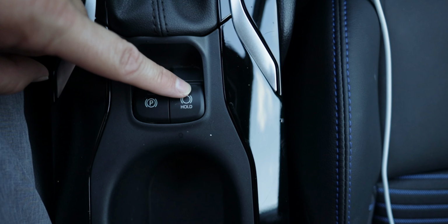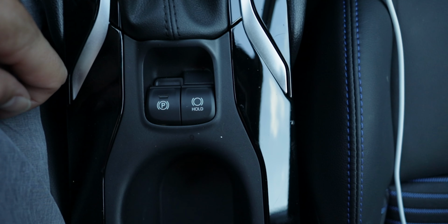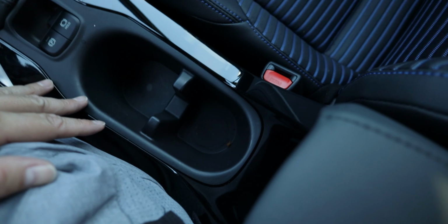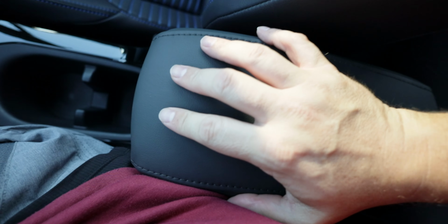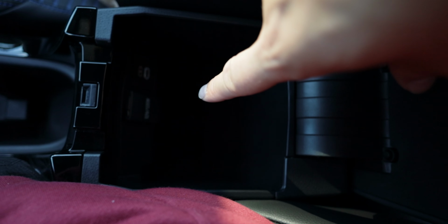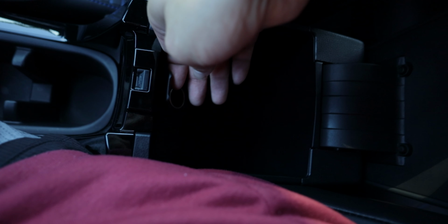Next up is the auto hold button and electronic parking brake. We've got cup holders here. Armrest, which isn't available in all trims. This one is nice and squishy, leather-like material. Nice size cubby with a USB Type-C charger there and a 12-volt, 120-watt accessory charger.